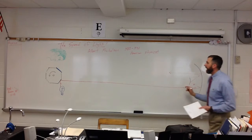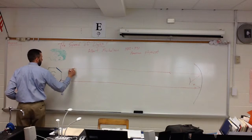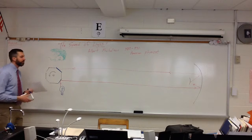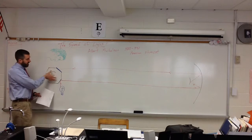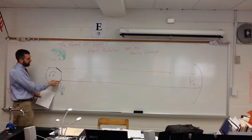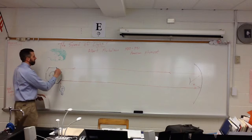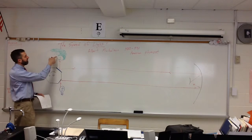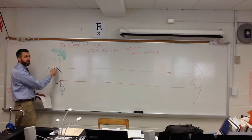Now, when the light comes back, it travels all the way back this way. Those lines are supposed to be perfectly straight and parallel. If this has rotated so that the mirror has gone from here to here, then the light will bounce off the mirror and come up, and this is Mr. Michelson here, if you can't tell from my sad drawing. He will see the light again, and if he sees the light, he knows that the mirror has rotated that much.